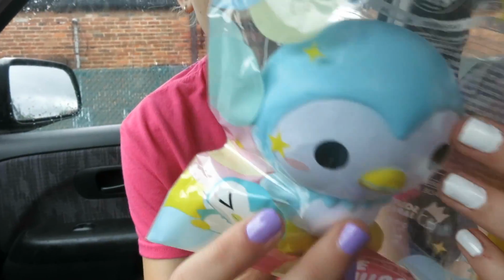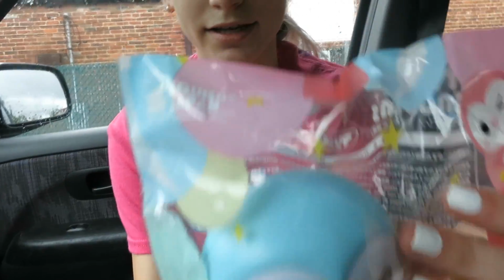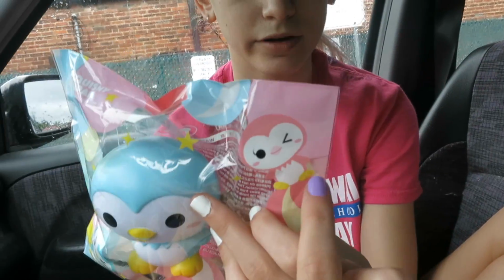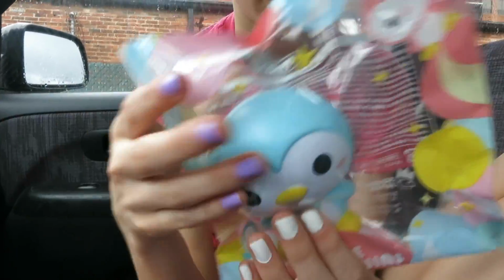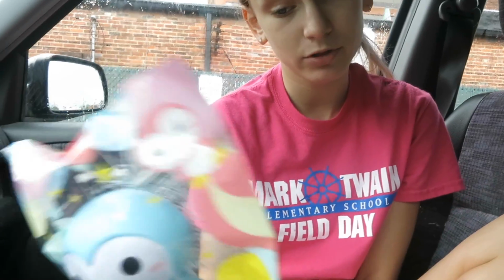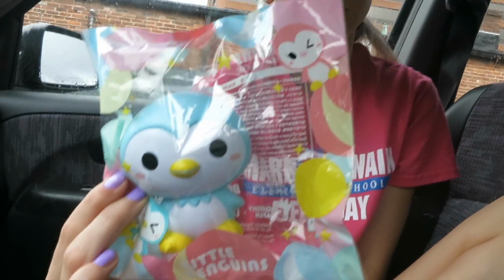Okay, the next one I got is this little penguin. And they had him in pink and in blue and also in awake and asleep. And like half asleep, half awake. And so I got the awake. And I got the blue one also. And the packaging is really colorful and so cute. It's from iBloom and it's called Little Penguins.